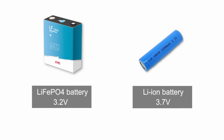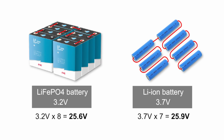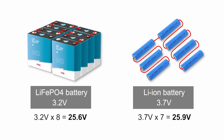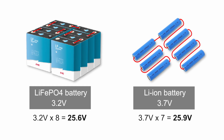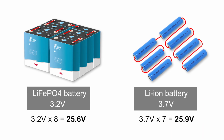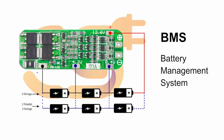Different battery types have different nominal voltages. For example, lithium-ion batteries have a nominal voltage of 3.7 volts, while lithium iron phosphate batteries have a nominal voltage of 3.2 volts. Common voltage specifications for car camping battery packs are 12 volts and 24 volts DC. To build a battery pack, multiple batteries need to be connected in series. For example, 8 lithium iron phosphate batteries or 7 lithium-ion batteries can be connected in series to create a 24-volt system. After assembling multiple batteries into a battery pack, a battery protection board must be added.